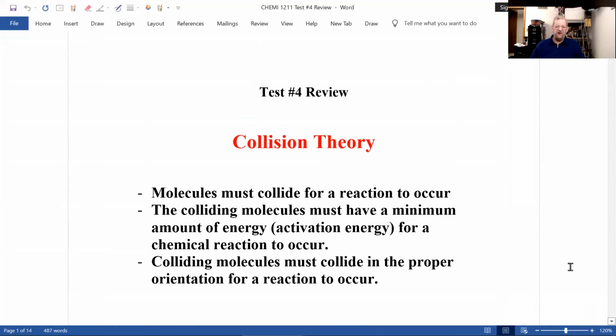All right, first thing you should know is the collision theory of reactions. And what's the first important part about the collision theory? Molecules must collide for a reaction to occur. The next thing you should know is colliding molecules must have a minimum amount of energy, we call that the activation energy, for a chemical reaction to occur. And finally, colliding molecules must collide in proper orientation for the reaction to occur.